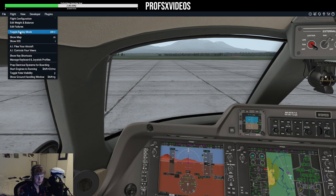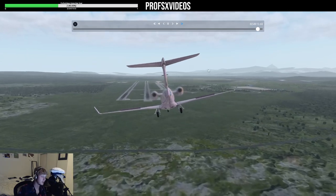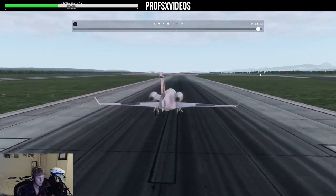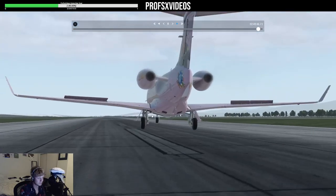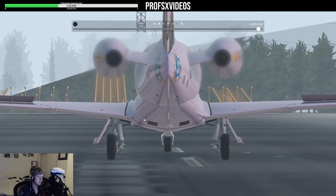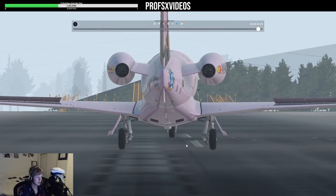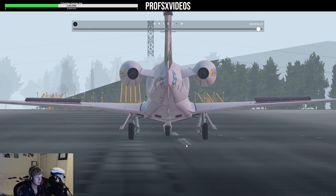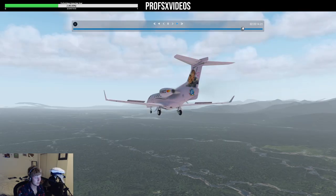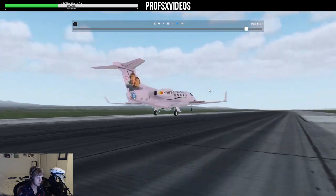Let's have a look at the replay real quick. That last buttery landing. Oh, we're a bit high here at the end. And no, our spoilers were not on. It's just an X-Plane thing here. Look at that float, though. But a little bit of left rudder, and oh, you saw that. A little bit of left rudder. Boom, butter. But the first one, Jesus. I think this was the first one.